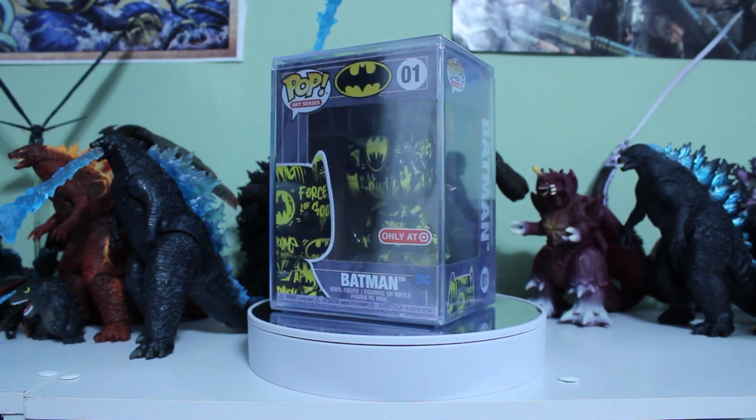These art series Pops are going crazy right now. They're super sought after. The Scooby Doo that just came out, I have 2 of those coming. They're on the way. Yeah, the art series are really cool. Some people are calling it the new Chrome because it's the same molds, just with different designs. But this just looks so much better than Chrome.